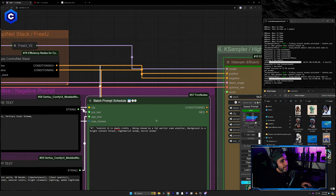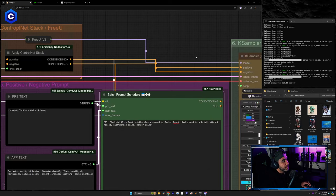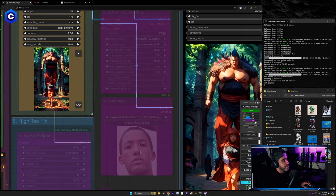Being chased by Master Roshi. I'm pretty sure Stable Diffusion knows who these people are. There's not really a background in here, so we will just leave that and just see what it does.